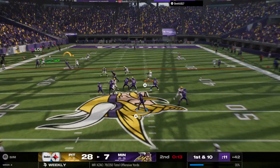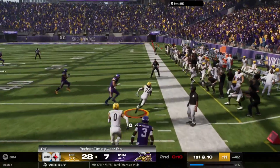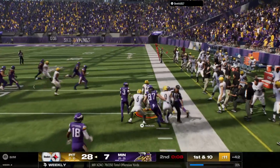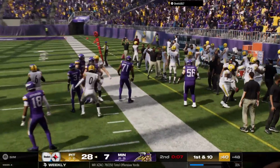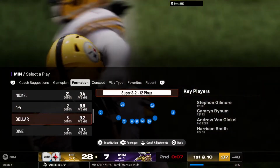Here's McCarthy, 1st and 10. Oh, brother, it's another interception. Dante Jackson takes it away. And the Steelers might be able to get some points late after the interception.